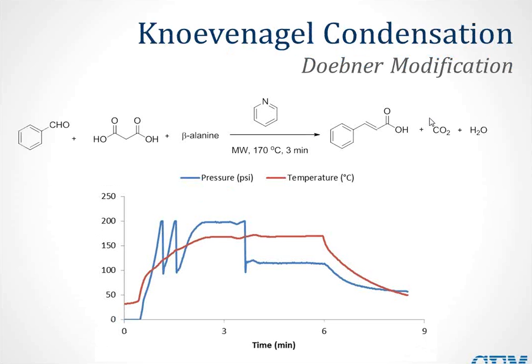So here's another example. This is the Knoevenagel condensation. This particular chemistry is running at 170 degrees, so again, slightly above the boiling point. But here we're going to be generating CO2, and there's also going to be loss of water, which will be in the gaseous phase at that point. Again, here's our temperature. You can see we're climbing up to temperature, and we very rapidly generate pressure in this particular reaction.